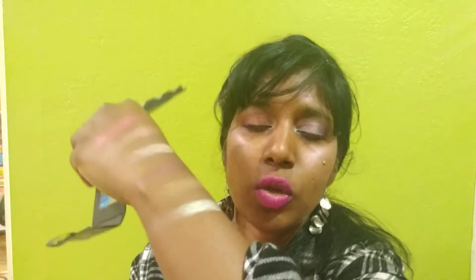And this is a very pale white gold. On my skin tone it just looks straight up white, but when you look at it closely in the pan you can definitely see the gold tones to it, but on my skin tone it's just straight up white. So yeah, okay, let me just talk about this palette quickly before I move on to the Amethyst palette.